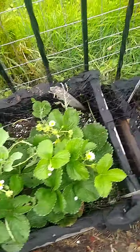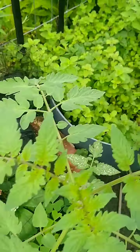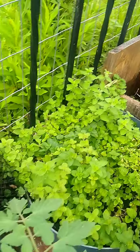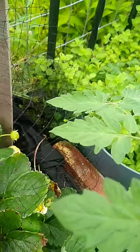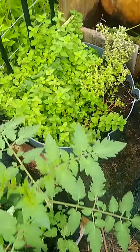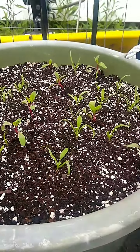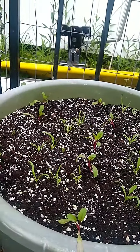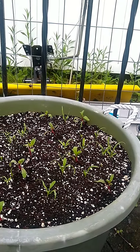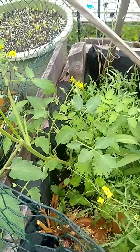Strawberries are coming on pretty strong now. Strawberries usually produce the most in the spring and in the fall. And then that tomato plant is in there. The herbs, the greens. Looks pretty nice now in there. A couple more weeks and we should be able to harvest some greens. This tomato plant is doing really well.